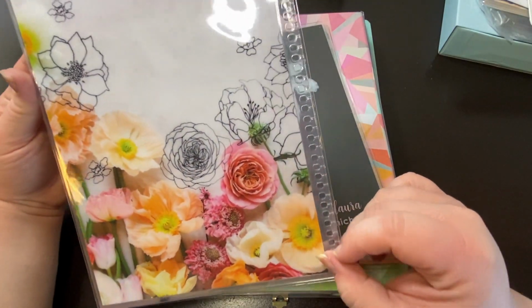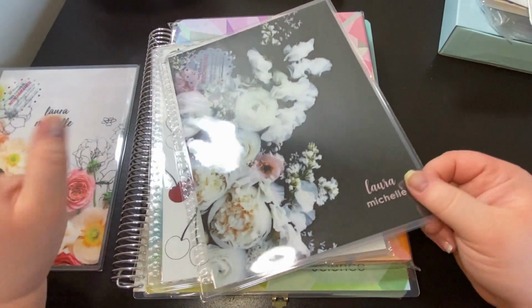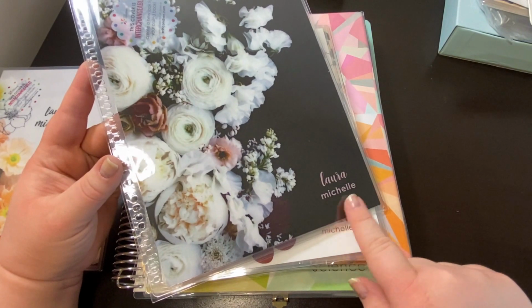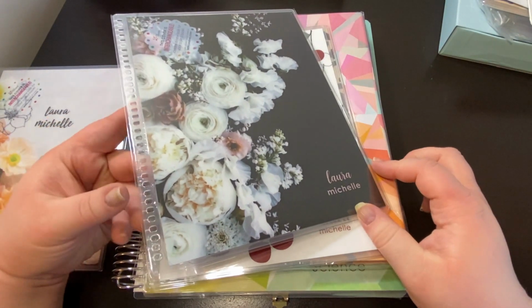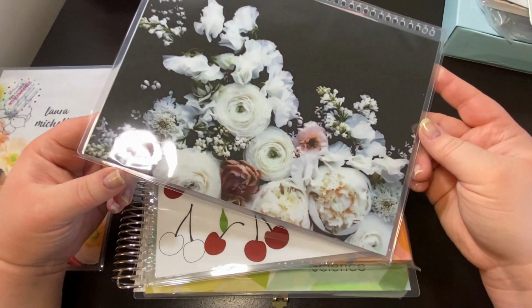Sorry for the reflection. These are all wrapped in plastic. I don't think I need to go through the middle of them, so we'll just leave it. Okay, so again, I got Laura Michelle in lowercase, and this is one of the green wedding shoes wedding covers, but I just like floral, and I love black with floral, so there's that. It's really gorgeous. I love that.